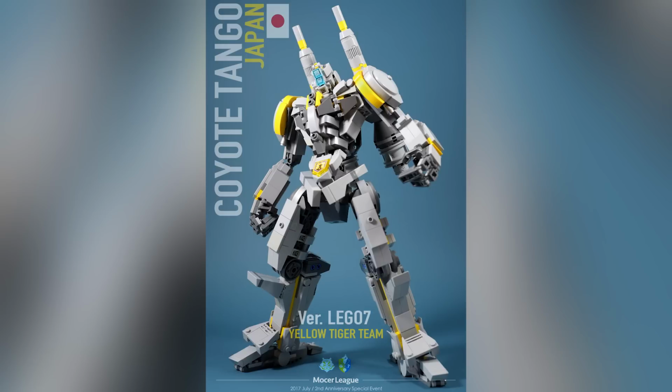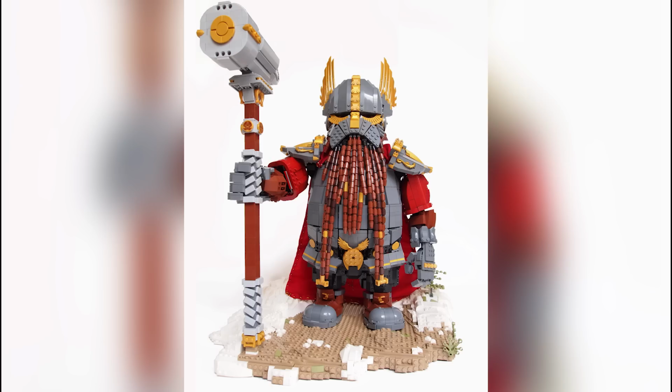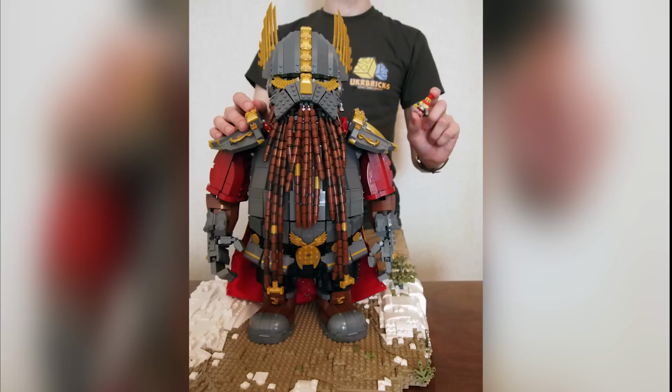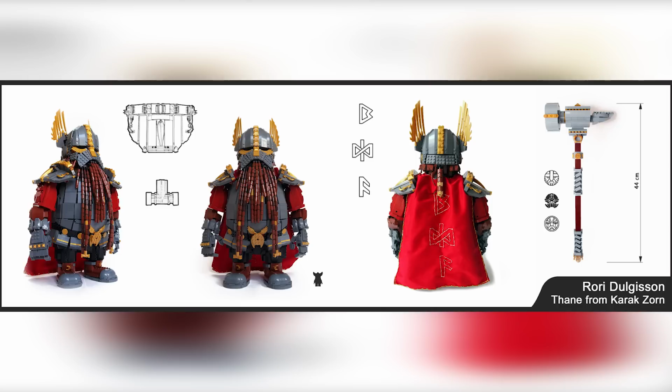Now let's jump on to the very last one, or number 1 really, I should say, for the week. This is Rori Dulgisson, Thane from Karak Zorn by the builder Dwalin Forkbeard. This is a character from Warhammer, and easily the best build I've ever seen for a dwarf in Lego. The shape of the helmet in the front is probably one of my favorite bits. The golden rim that makes up the bottom of the eyes, and the peak of the helm with those wing tip features on either side.